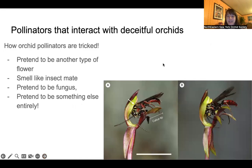A lot of these orchids' animal-like shape has to do with the method of deceit they use to attract pollinators. Some of them pretend to be another type of flower. Some smell like the insect mate of a certain kind of insect, pretending to be like a pretty lady bumblebee. Some even pretend to be a fungus, which is a living thing technically, which is pretty cool. And some just pretend to be other things, just absolutely wild. They use all sorts of different mechanisms to get their goal of being pollinated.